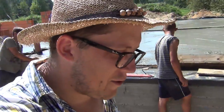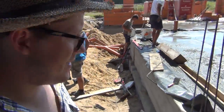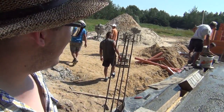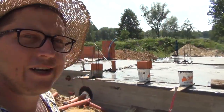So the guys are picking random heavy stuff from the construction site, putting it on this form so that it stays put under the concrete, doesn't lift. Alright, so the concrete is out. We're waiting for it to dry up a bit to smooth it out with the helicopter.